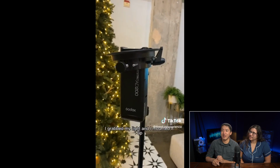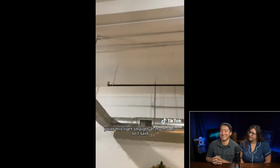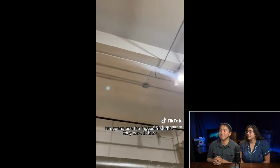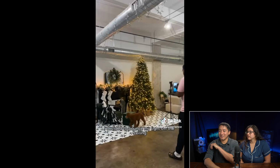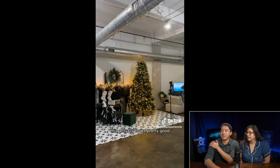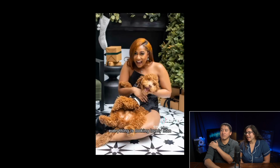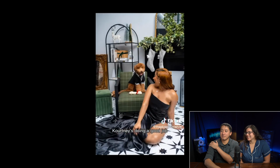So I grabbed my light and I mounted it up. I knew I could not change the angle straight at my model. So I said I'm going to use the biggest modifier they have. I decided to bounce my light off the ceiling, and I went through some test shots, and I was like, wow, this actually looks pretty good. So we go through the shoot. Everything's looking lovely, man. Jack's doing a good job. Courtney's doing a good job.